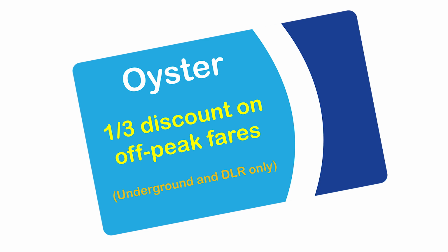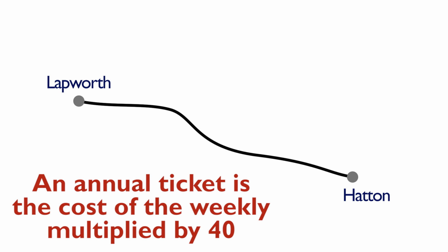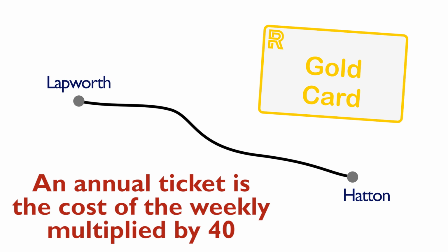A trick that can be used here is to buy an annual season ticket between 2 stations next to each other for a cheap price, then never use it to make that journey, but just use it for its benefits instead. But we'll go into more detail on this in another video.